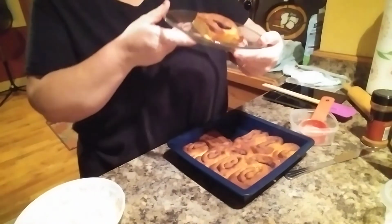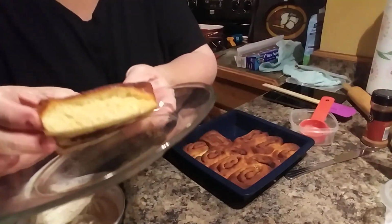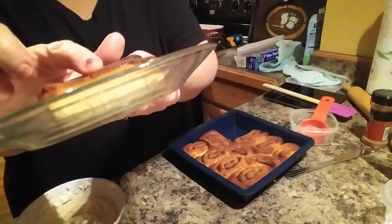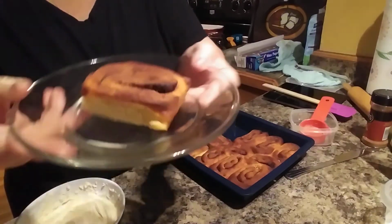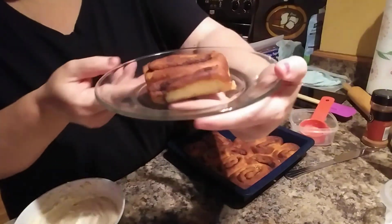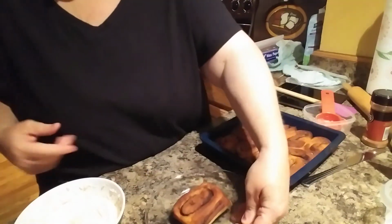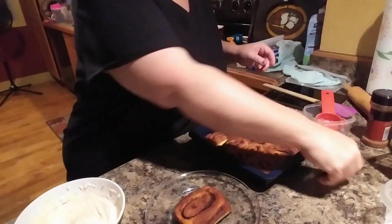And I am really happy with these two, guys. It turned out really well. Let me hold this up for you. It's got some buoyancy to it. You know, it's not thin whatsoever. I mean, it looks delicious. So now we're going to go ahead and add our frosting on top of it.